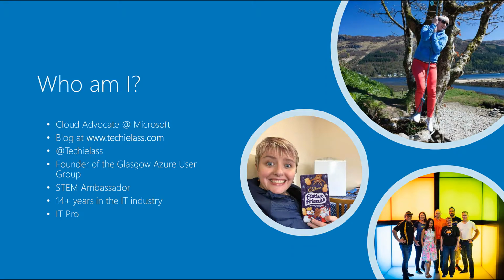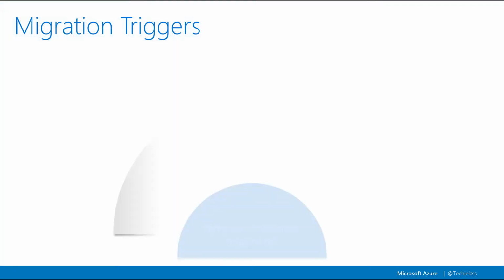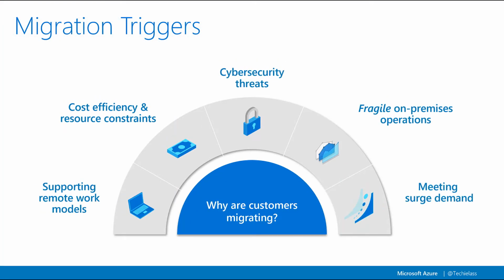Now, we are seeing a lot of customers migrating or thinking about moving some of their workloads up into Azure from that on-premises data center that they have. And that's for a number of reasons. Unfortunately, there isn't a day goes by where we don't see some kind of data breach or cybersecurity incident, and that's playing on a lot of organisations' minds. They're looking at how they can offload some of that responsibility or be more secure in their environment. And that's why they're looking to Azure.